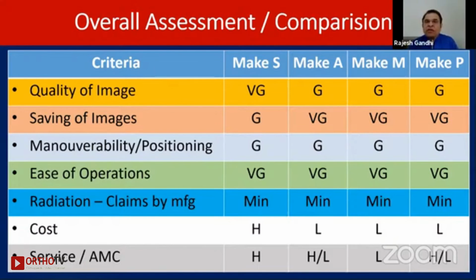The quality of image was very good in Make A. All others were good. Saving of the images was not very good in Make A, which was a premium brand. Others had good quality; one could save almost 100 images. The maneuverability and position was good for everybody, except that the span of the machine was quite big, which was difficult in a small setup. The ease of operations was good in all of them. The radiation claims by the manufacturers were minimum, but we are not too sure about that.